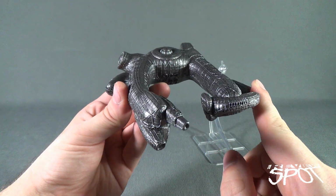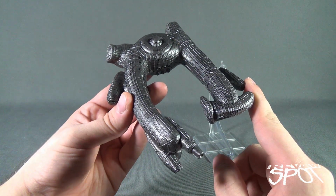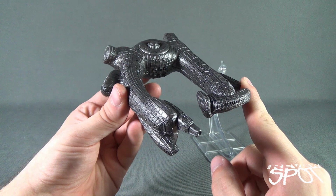In the meantime, today's collectible spot, we were having a look at the final Cinemachine. This was Cinemachine Derelict ship from Alien.